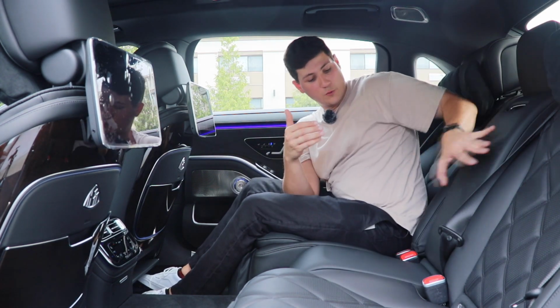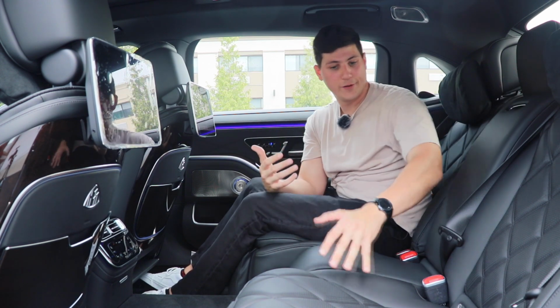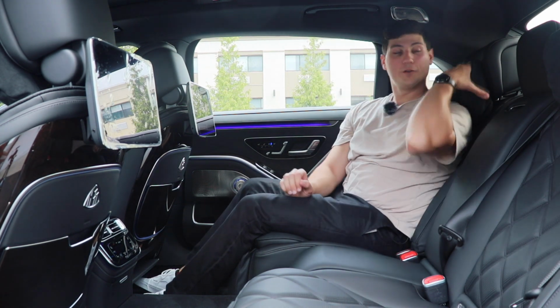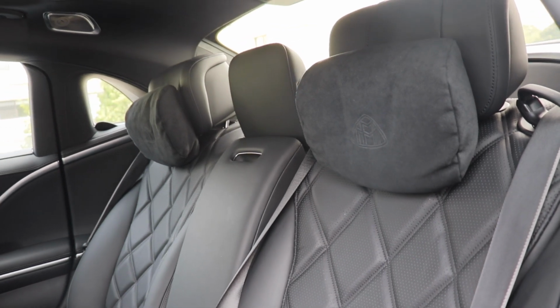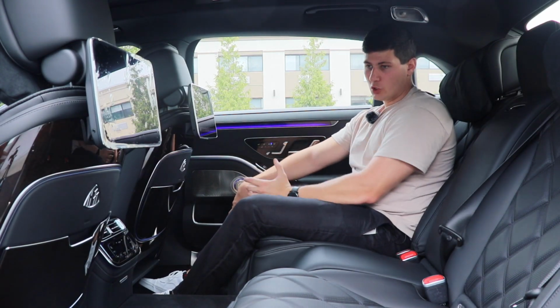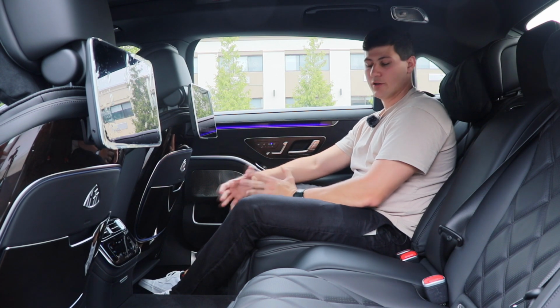So when you sit this right up, you do have this little third seat area. It's not going to be the most comfy, you know, compared to these two, but definitely comfy at the end of the day. Also, one thing to note, on my neck and on the back here are these beautiful Maybach pillows. Maybach really is known as being the ultra luxury and ultra comfort car at the end of the day, and I really understand why, and I understand why people buy them.